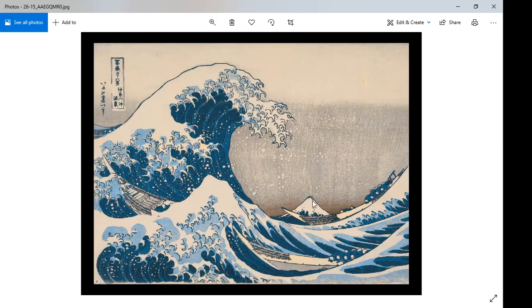Because here you have Mount Fuji in the distance, even though that's supposed to be the main part of the theme, it's really not. It's this wave, which is not only monstrous, like some of the waves off the coast of California I was seeing on the news, it's over 100 feet high, and yet surfers still go out there risking their lives to ride those things. It looks like it could easily get close to 100 feet.